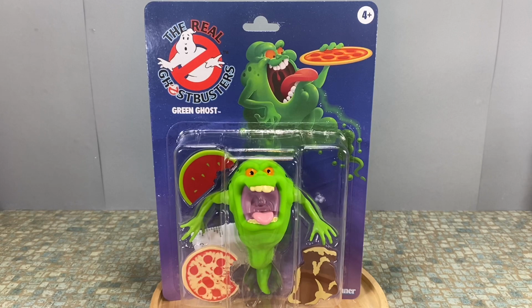Hi there, welcome back to Nick's Vintage Toys and Collectibles. Today I've got something really cool to show you. The complete set of the Real Ghostbusters reproduction figures made by Hasbro in 2020.